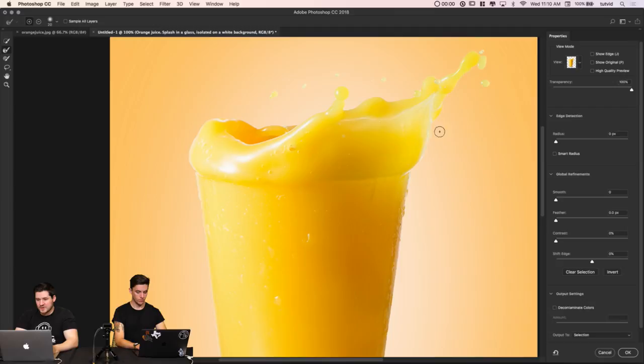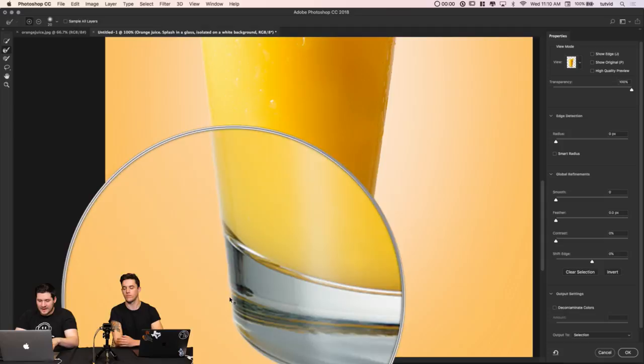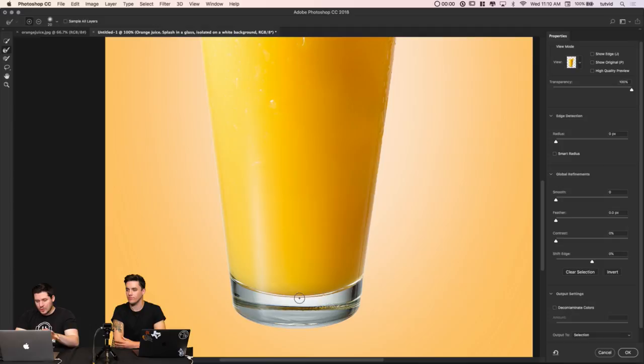So I'm going to hold down spacebar, and it's going to temporarily give me my hand tool. I can see I've got a little glowing action down there. I can also, by the way, see that they didn't quite have a totally clean environment in which they were shooting this glass. You can see the reflection of whatever was going on in the studio there. But don't worry, we're going to clean that all up, and you'll see it's going to look perfect.